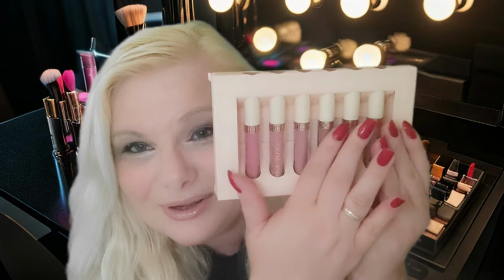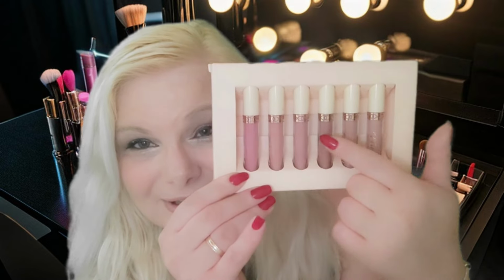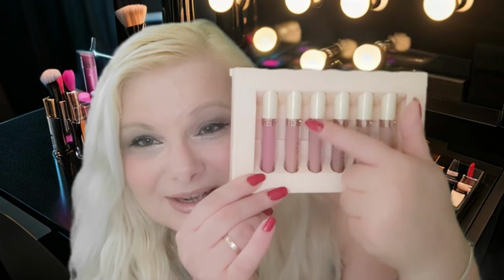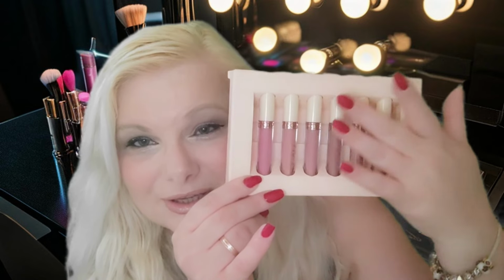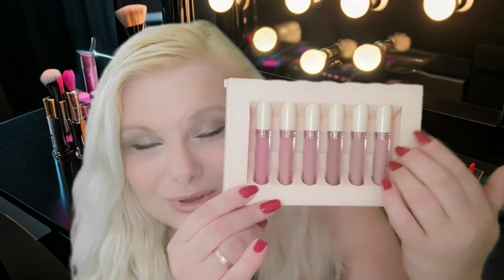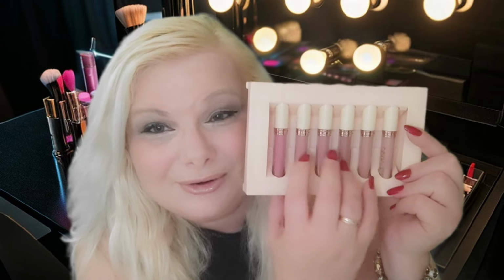Then I have these beautiful liquid lipsticks that you have just purchased, and we'll have to choose one of these for today's look. These are all in nudes, but these ones are a little bit pinkish, and these ones are just nude with some light brown undertone. So we'll see which of these is the best for today's look.